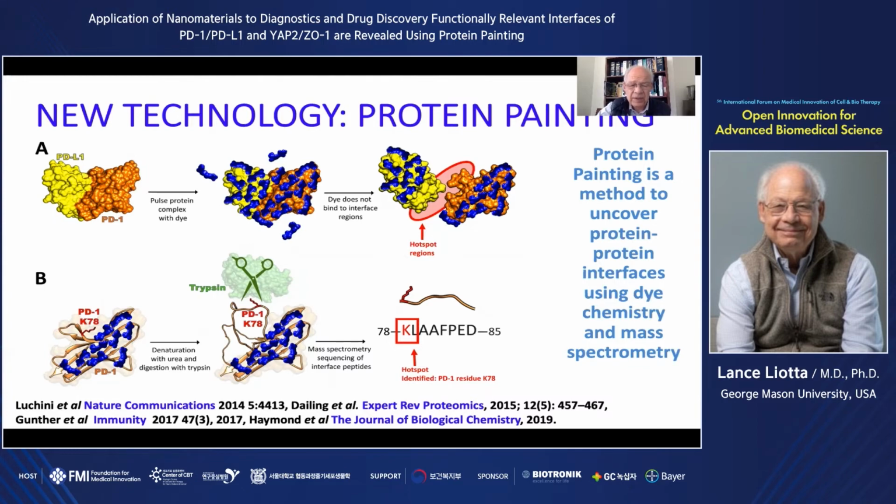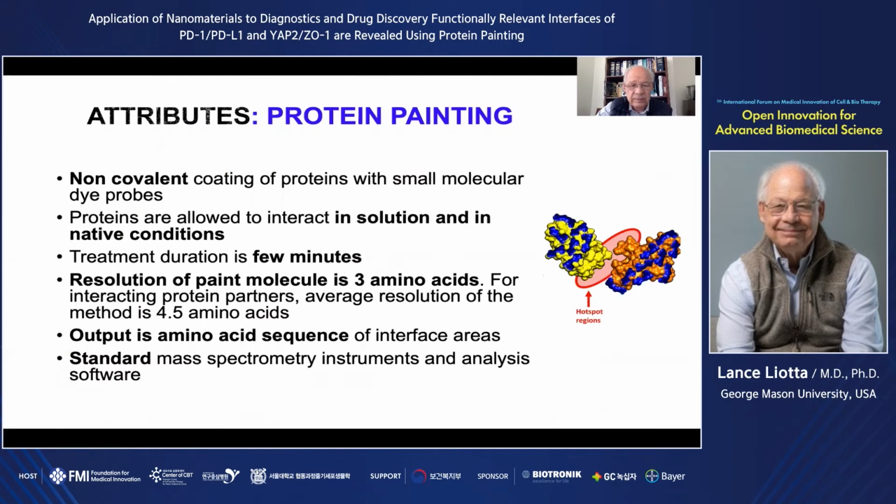Then we denature the complex, digest it with trypsin, and trypsin will only cut the residues that were exposed on the surface of the interacting molecules, but not covered with the dyes. And then we just plug that right into mass spectrometry, and the output is only the regions where the proteins are binding together. We get the amino acid sequence of the three-dimensional contact points between the two interacting proteins with the resolution of 3 amino acids.